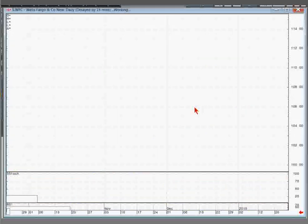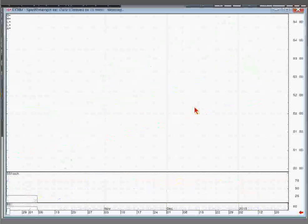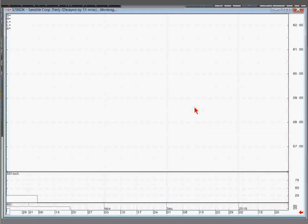And WFC, you stay short, but see what it does here at the 200-day moving average. Just have to see if it can get through that level. And CRM, I wouldn't really be short on this one. To me, it's in a sideways mode. There's probably better places to be short at this point with more probabilities of a downside move.